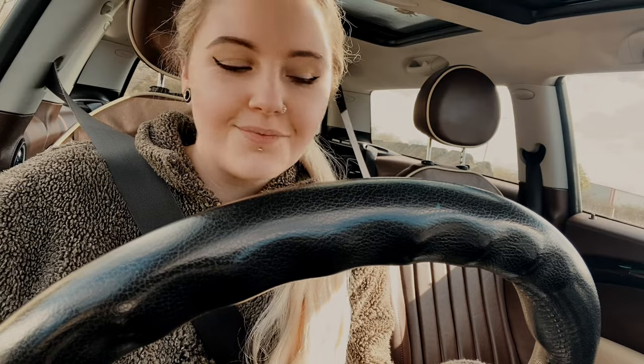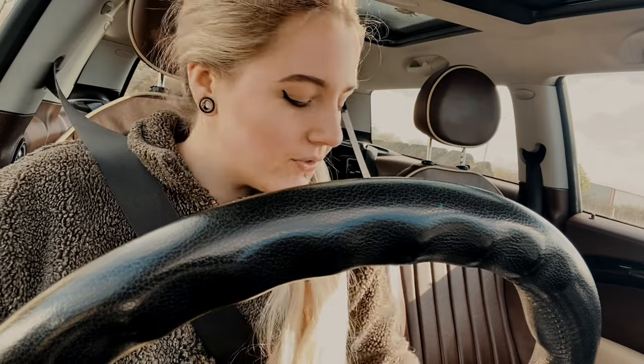Okay, we're going to B&Q to get some ericaceous compost for the blueberries, and maybe a pot as well. We'll see how we get on.